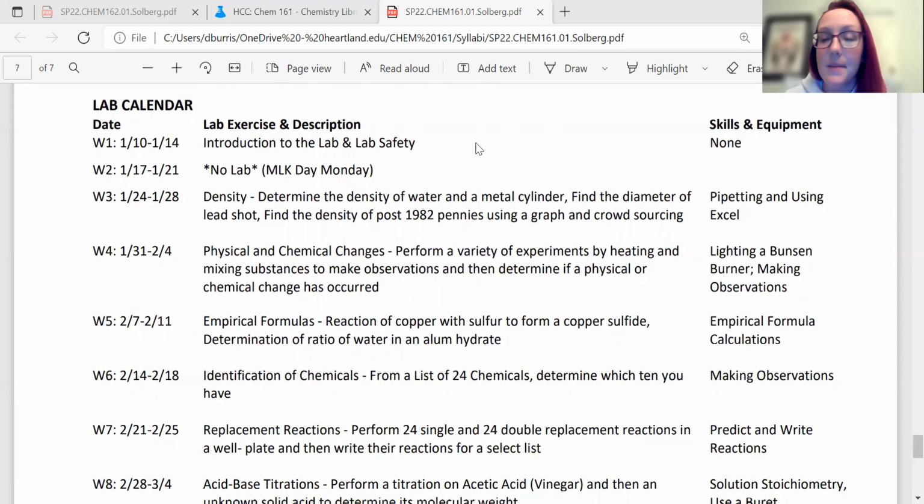We're going to do lab safety during the first week. And then you are not going to have lab the second week. I think you're going to have the lab safety quiz online. And then we'll jump into density the 3rd week, when we will hopefully be back in person. So that was just a couple of the important parts of the syllabus. If you have questions, please let me know.